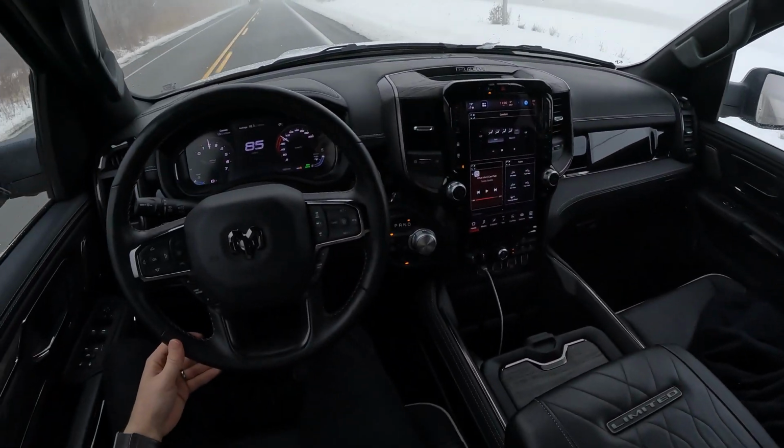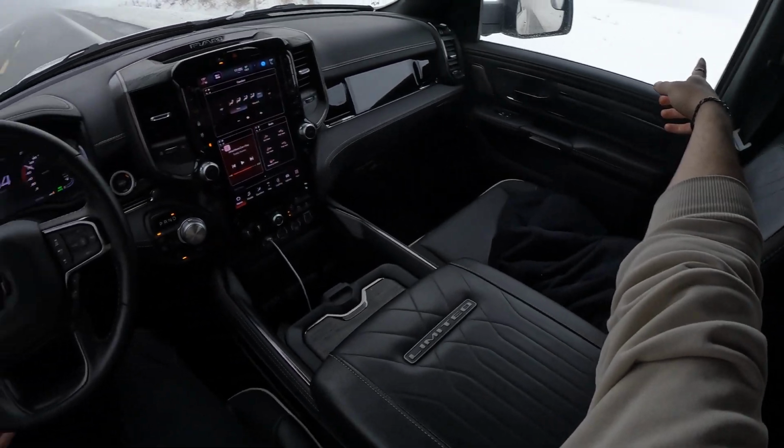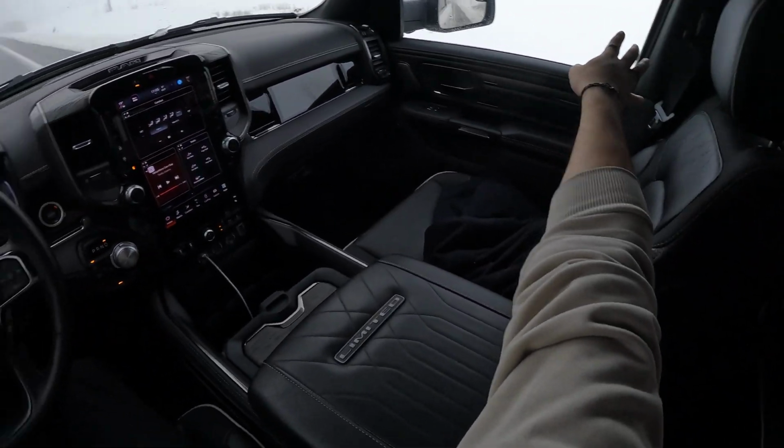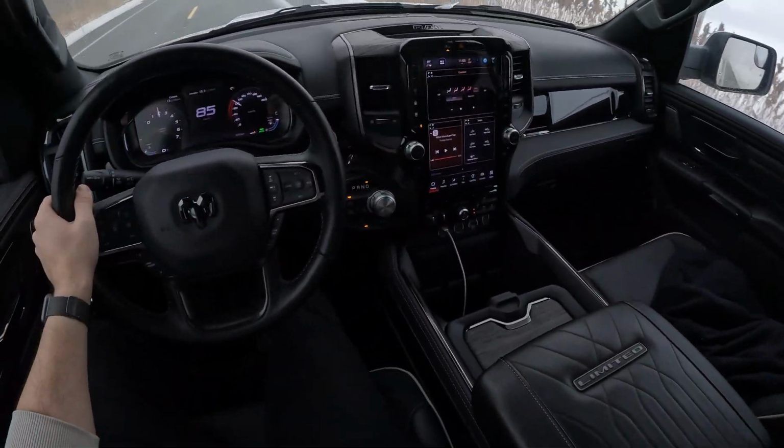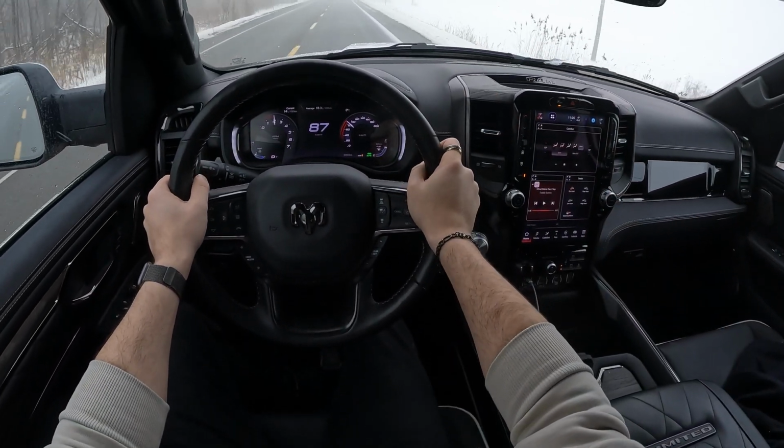Man, look, if I look out this window, wait, look at that. That's crazy. You can't even see. There's fields and stuff out there. It's just a whiteout. Wow, this is kind of cool.